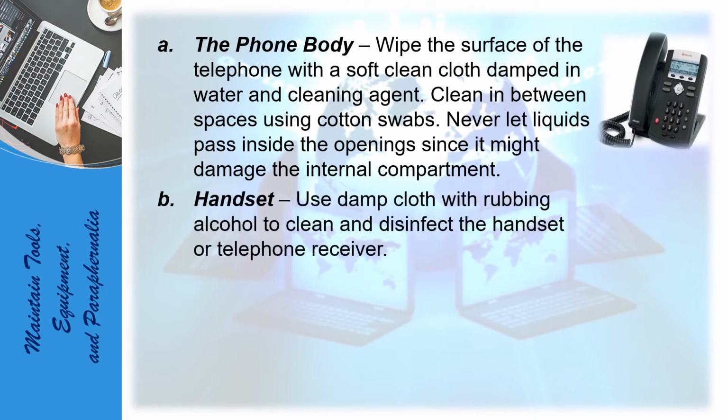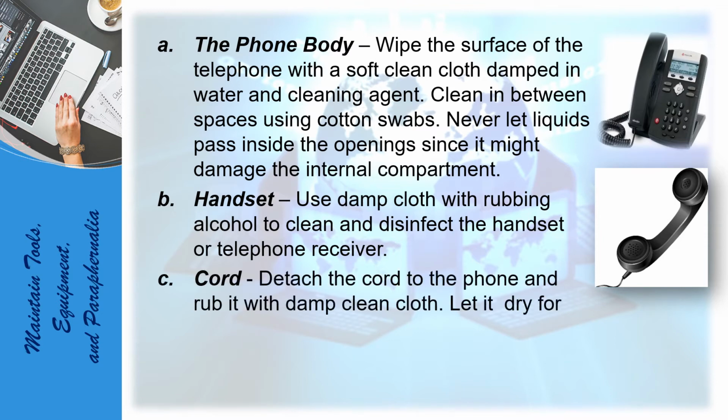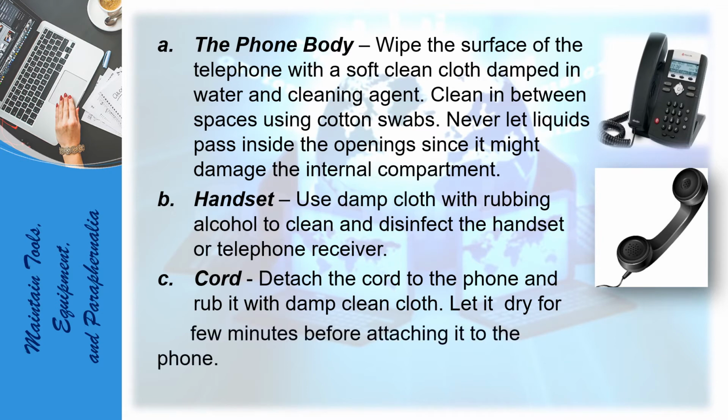So these are the parts of a telephone. The first one is the phone body. For the phone body, wipe the surface of the telephone with a soft, clean cloth dampened in water and cleaning agent. Clean in between spaces using cotton swabs. Never let liquids pass inside the opening since it may damage the internal compartment. B. Handset. Use a damp cloth with rubbing alcohol to clean and disinfect the handset or telephone receiver. C. Cord. Detach the cord from the phone and wrap it with a damp clean cloth. Let it dry for a few minutes before attaching it to the phone.